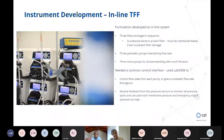This needs 3 pressure sensors at each filter. So you need 1 for the inlet line, 1 for the outlet line, and 1 for the permeated material line. For each one of those, you need 2 pumps for each filter. So you've got one to actually feed the material in, the second to feed in your wash solvent. And so you've got nine pressure sensors, you've got 6 peristaltic pumps.